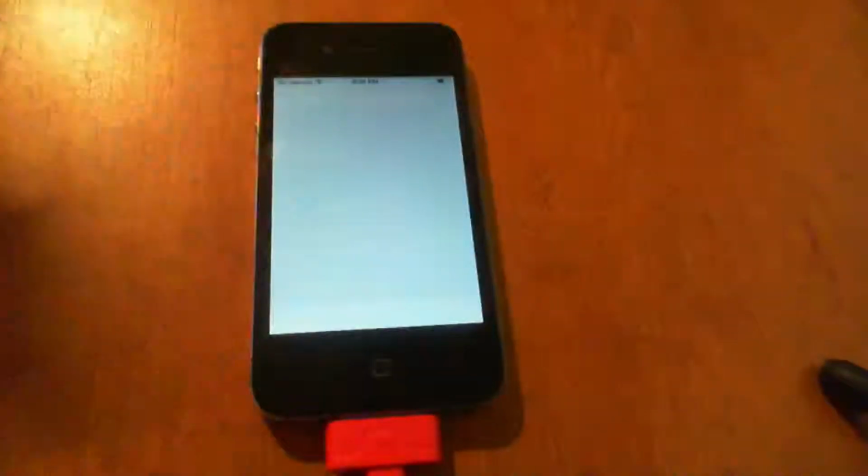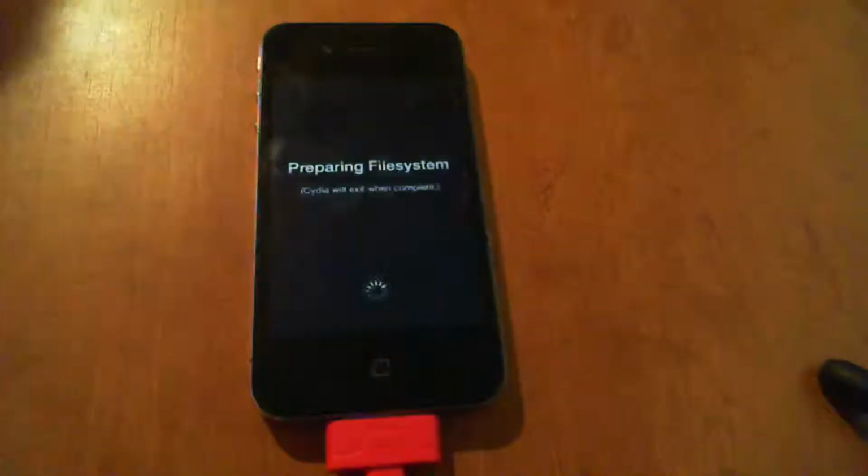Now we're going to slide to unlock here and swipe to the left, and you're going to see Pangu and Cydia. What you can do is hold down on Pangu and just uninstall the app. We do want to uninstall the normal jailbreak app, so we'll just launch Cydia here. I believe it has to prepare its file system. So we'll just wait.